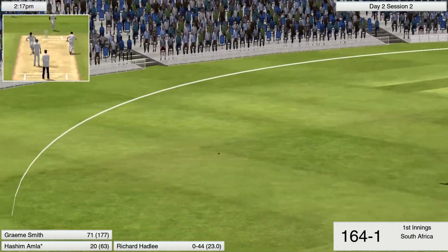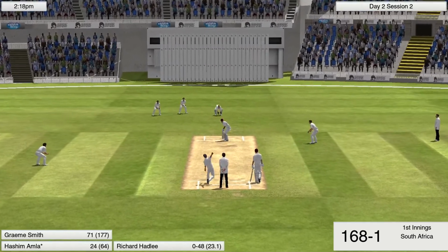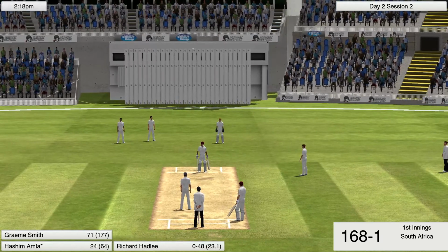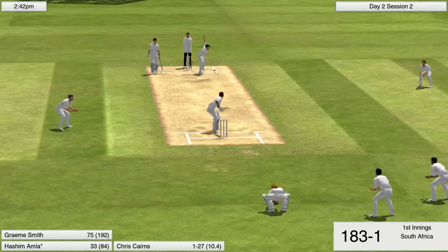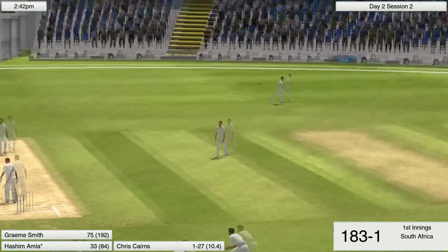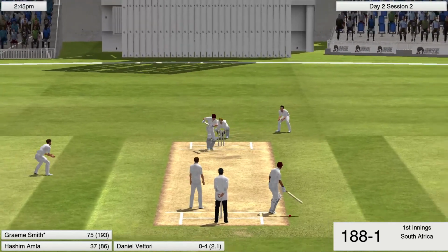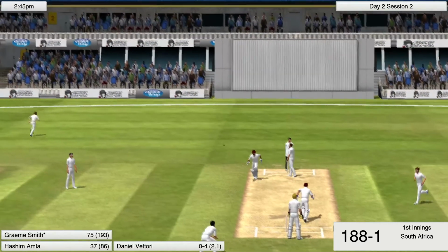Oh, he's a beautiful batsman to watch in full flow, Hashim Amla. That's a lovely shot. Oh, the off-cutter. There's still something in this pitch for the bowlers. Cries a catch from Chris Cairns, but that one is well wide of mid-off, and 4 more for Hashim Amla. Well, that's a lovely shot from Graham Smith, straight down the ground, and 4 more runs.